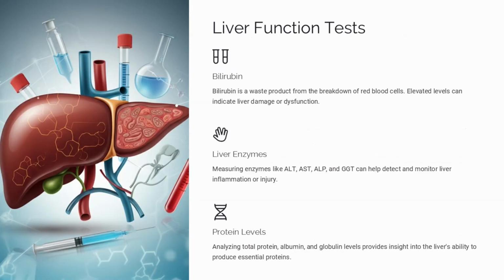Liver function tests are a key way to assess the health and performance of the liver. We'll cover three main types of tests: bilirubin, liver enzymes, and protein levels. Bilirubin is a waste product from red blood cells. Elevated levels can indicate liver damage or dysfunction.